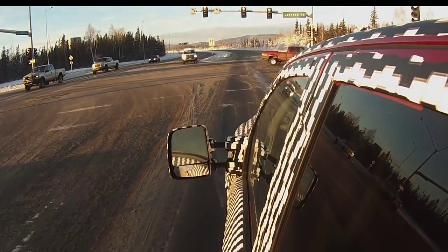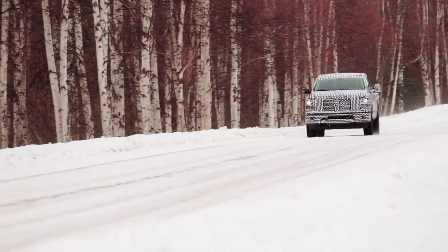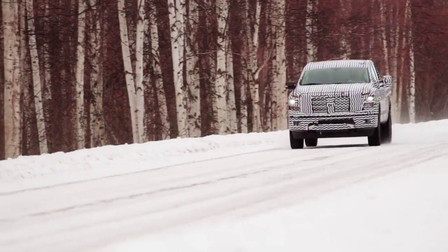This is where the trucks are. When you look around here, most of the vehicles on the road are trucks. So this is where we need to be testing if we want to make a great truck, and we do.